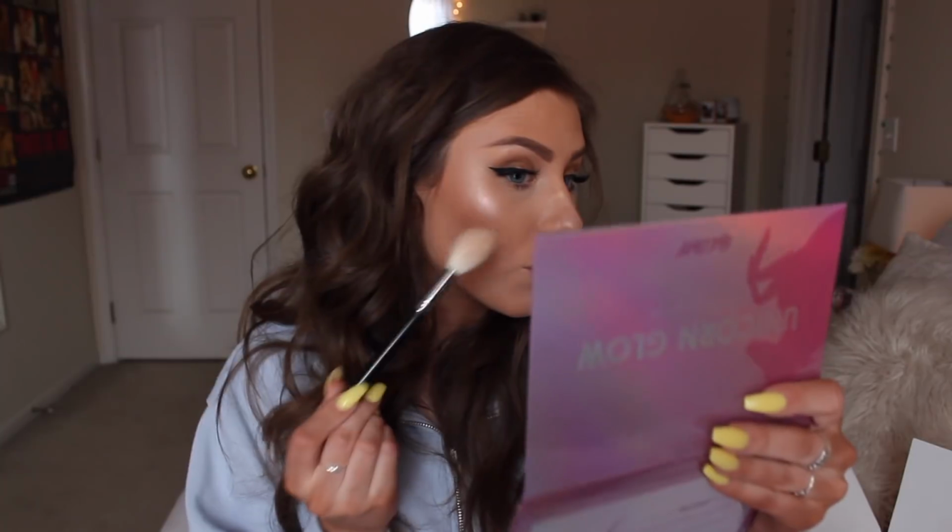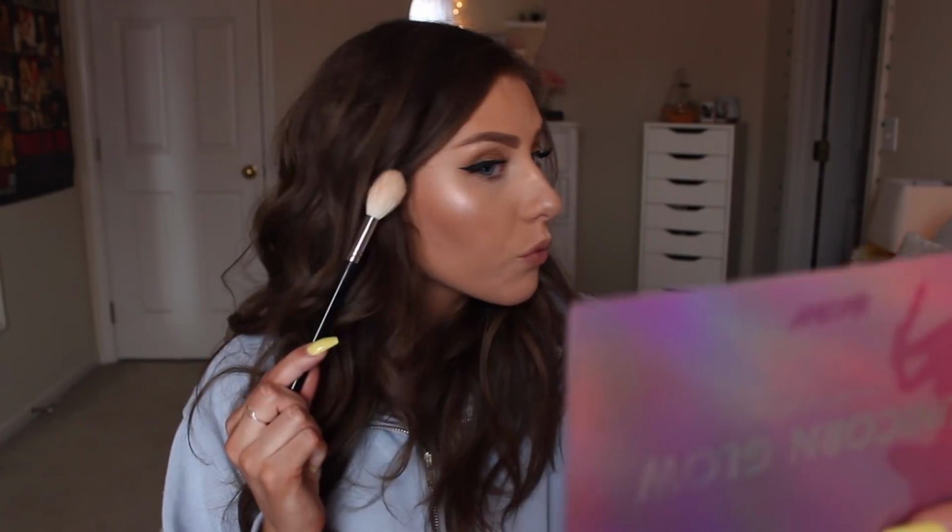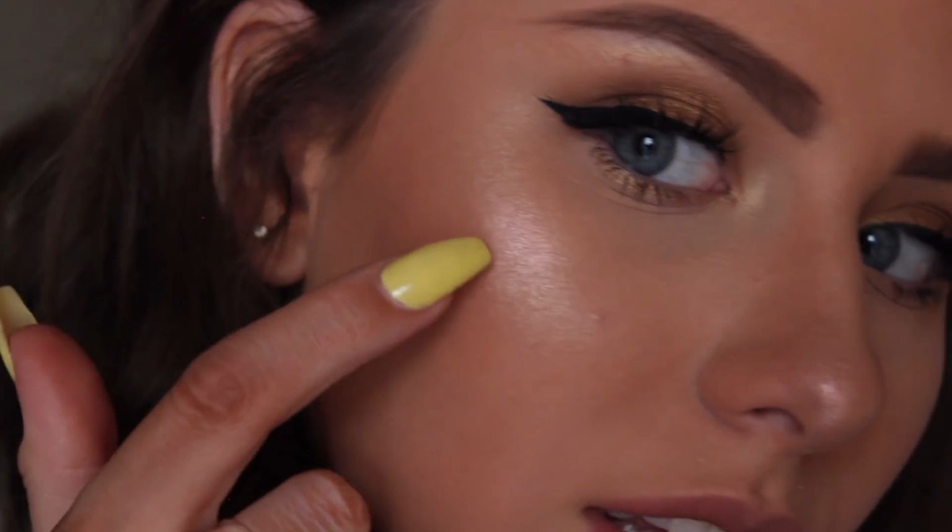Wow, that's really good quality. I really, really like this a lot. I didn't think it would make a big difference, but I can definitely see, with the light hitting it, it's really pink. I'll try and take a picture of it and insert it because I don't know if it's showing up on camera. Do you see it? Do you see the pinkness?